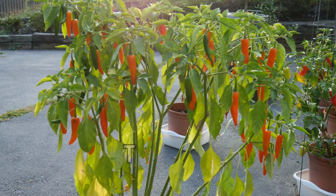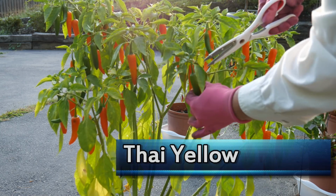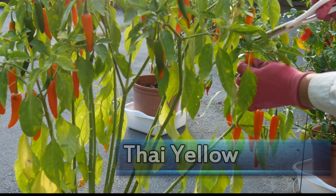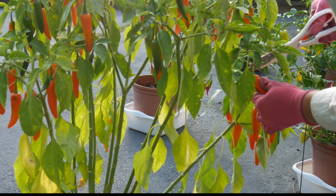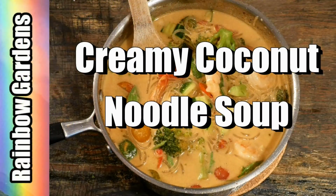And then the Thai yellow, which always matures to like an orange color. This has always been a really good producer for me, and I use this one in a lot of the same ways that I use the Thai red. I typically will throw these in some kind of soup or curry to give it a little kick of heat, and it sure does do the trick, I'll tell you that. It's a pretty hot little pepper.